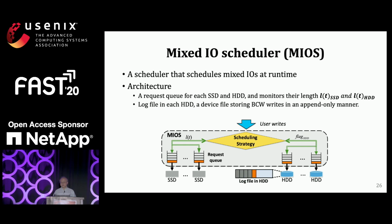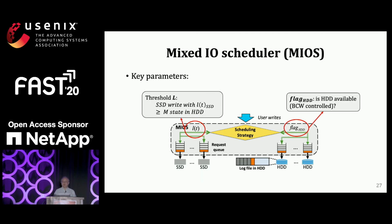So the key here is to determine the threshold, right? When to redirect. The answer is fairly intuitive, right? You want to redirect a request from SSD to HDD whenever a request, based on the current queue length, is expected to experience longer delay than the write latency in an M state in the HDD, right? So whenever that happens, then you redirect, and you're going to gain, right? So it's very simple, intuitive. So we use that as a threshold.